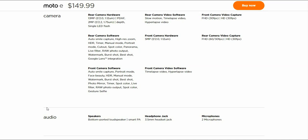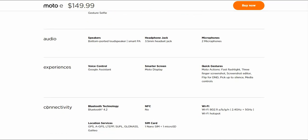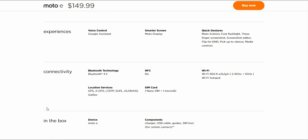Camera video software: time lapse video and hyperlapse video. Audio is bottom ported loudspeaker, headphone jack, and 2 microphones. You do get Google Assistant on there as well, also with Moto Display. You also get Moto Actions as well, which has fast flashlight, 3 finger screenshot, do not disturb, pick up to silent, media control.